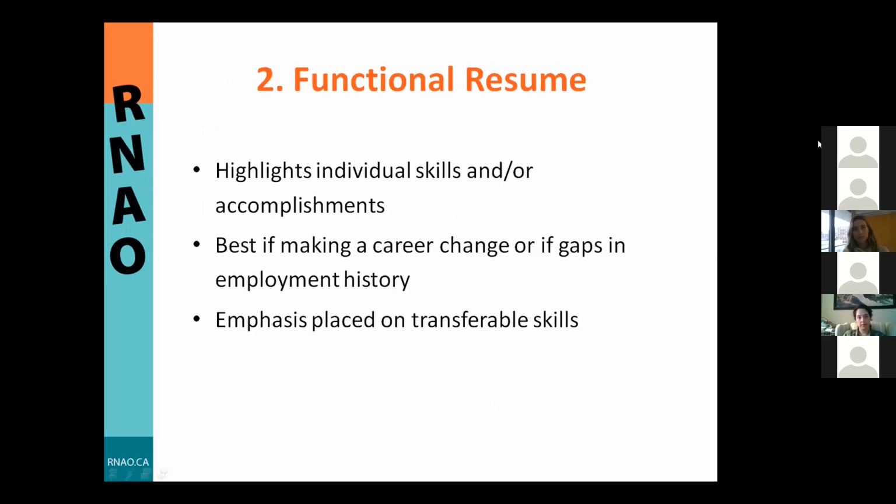Then, of course, there is the functional resume. These kinds of resumes are ones in which you highlight your individual skills and your accomplishments. And normally this is best if you're making a career change or if there are gaps in your employment history. Personally, I have used the functional resume. A little bit about myself. I'm a business graduate with a major in marketing. And I had my kids. I spent a couple of years at home. Then I wanted to go back into the marketplace. So in order to do that, my resume was functional, whereby I stressed my transferable skills.